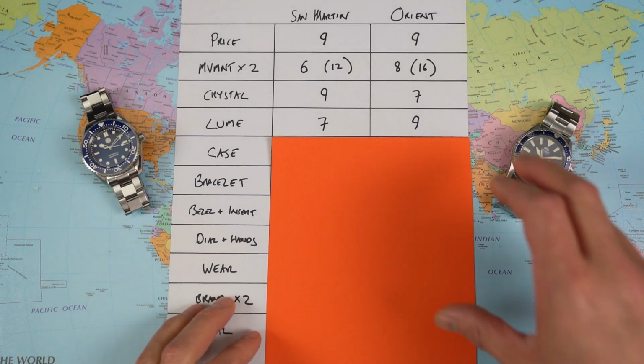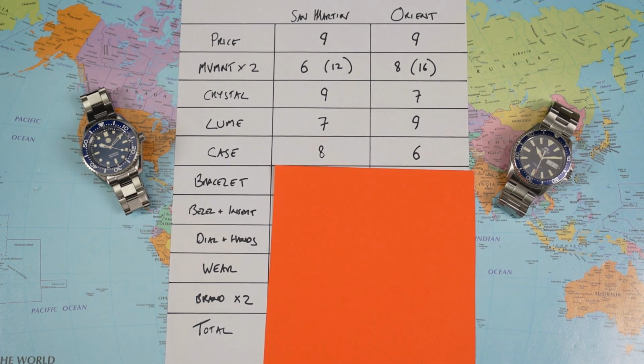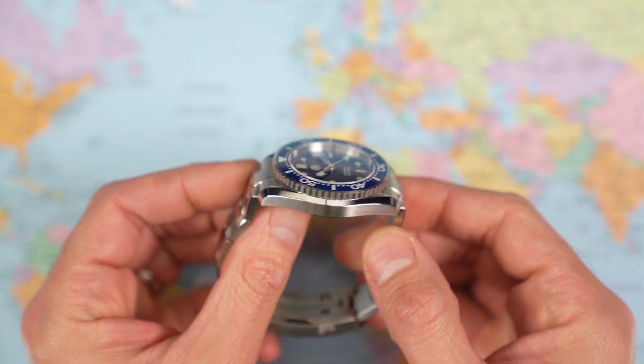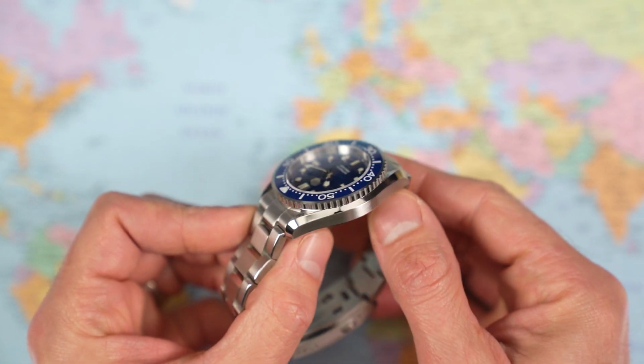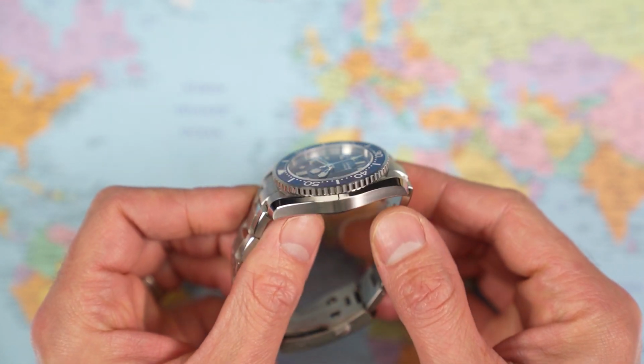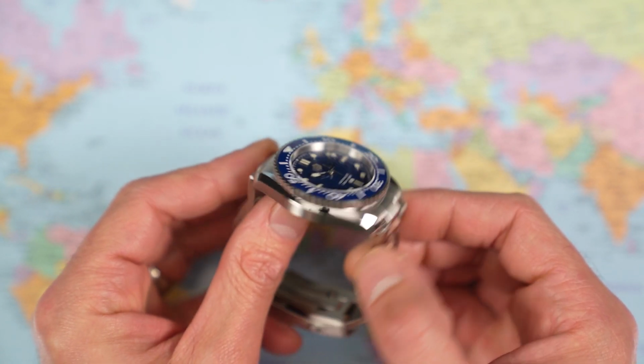But the pendulum swings back in the San Martin's favour once more when I talk about case and case back fit and finish. A very strong 8, Orient middle of the road, 6. The standard of fit and finish on these affordable San Martin watches is just ridiculously good. It's finished like a $500-600 watch, I think. Lovely, fine brushing, nice high polish there.